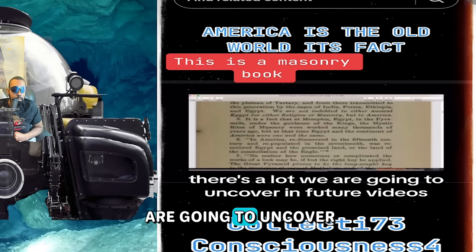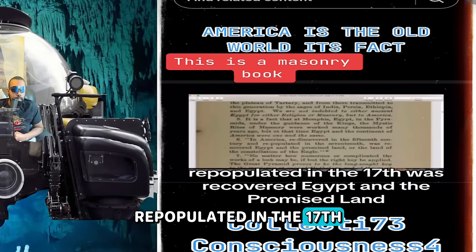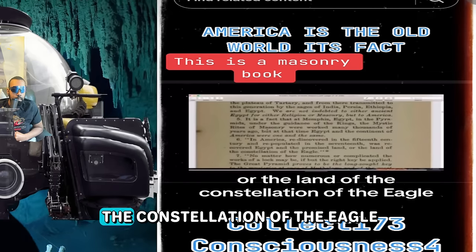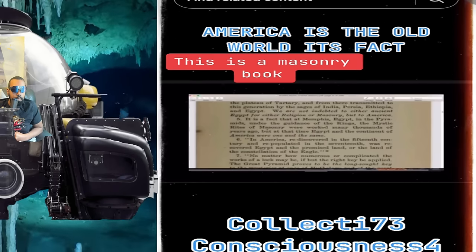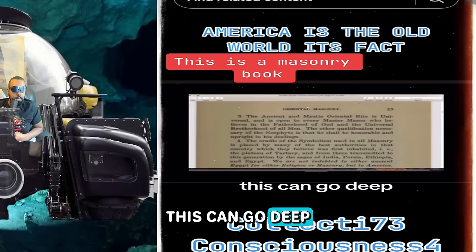There's a lot we are going to uncover in future videos. Repopulated in the 17th was recovered Egypt and the Promised Land, or the land of the constellation of the eagle. And we know America is represented by the eagle with the flag. This can go deep.